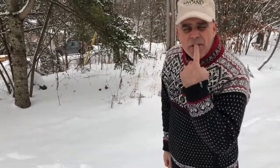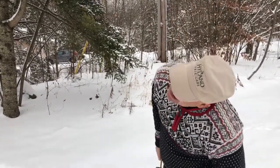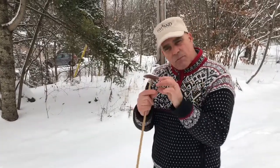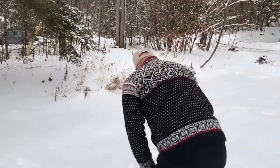Deer don't have any front teeth, so when they chew on things, they use their back teeth and they tend to rip things. So if you see places where the branch has been broken off and ripped, chances are that's where a deer has been eating. Okay, let's move on to our next set of tracks.